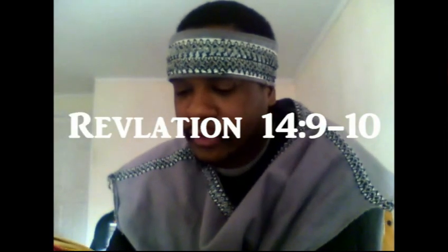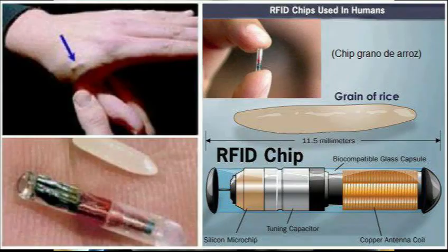One more scripture. This is Revelation chapter 14 verse 9. And the third angel followed them, saying with a loud voice, if any man worship the beast and his image, and receive his mark in his forehead or in his hand, the same shall drink of the wine of the wrath of the Most High, which is poured out without mixture into the cup of his indignation. And he shall be tormented with fire and brimstone in the presence of the holy angels, and in the presence of the Lamb, which is Yahawah. So you take the RFID chip, you're finished, man. You're going to drink that cup of wine, his righteous anger, that he's going to pour upon America.